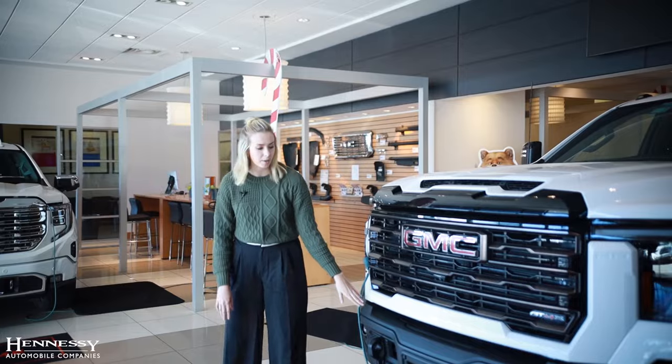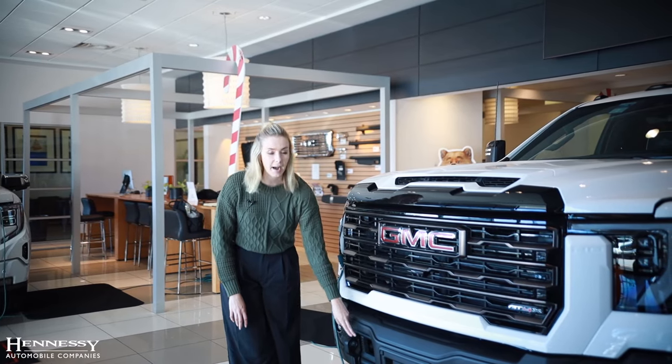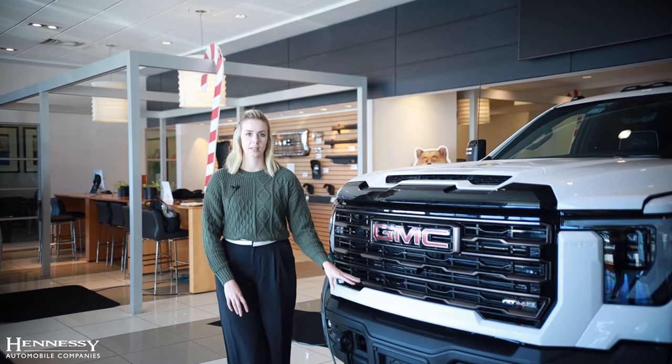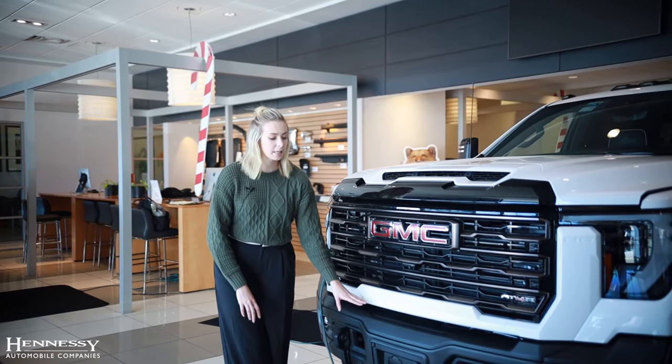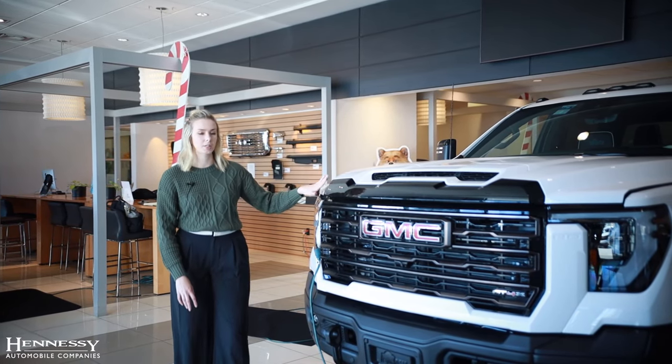Now coming down to the bottom, you are going to find a matte black front bumper piece with matching tow hooks. Now this is specific on this AT4X AEV model. Typically, this piece on the majority of the trim levels is going to match this black gloss up top.